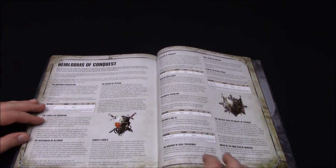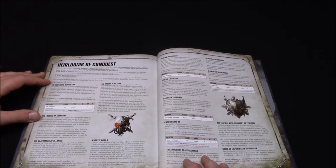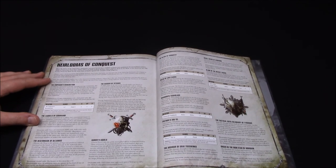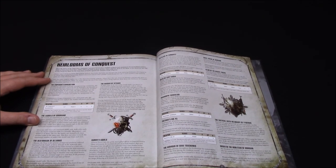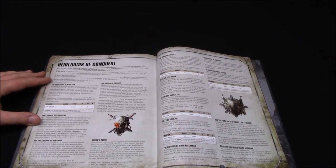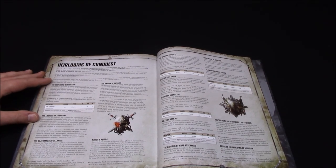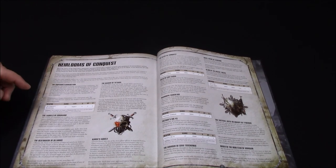These are relics that you can have. The Emperor's Benediction. Commissar or Lord Commissar with a bolt pistol only. The Emperor's Benediction replaces the model's bolt pistol and has the following profile. The Emperor's Benediction: range 12, pistol 3, strength 4, AP minus 1, 2 damage. Abilities: this weapon can target a character even if they are not the closest enemy unit, unless the bearer is within 1 of an enemy unit. It's pretty handy. Bearing in mind this is all for free, so spend a CP.